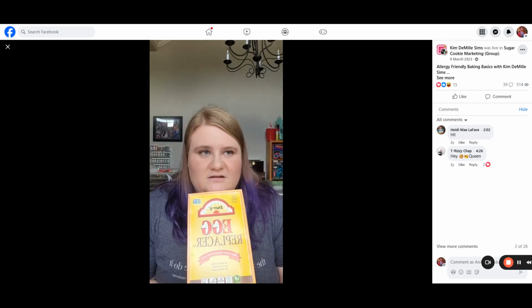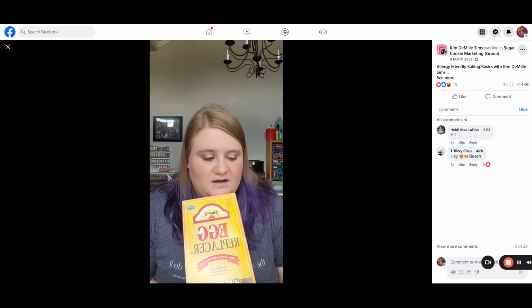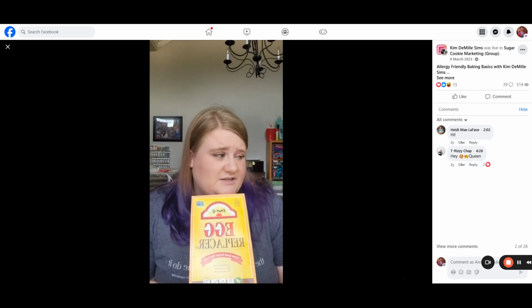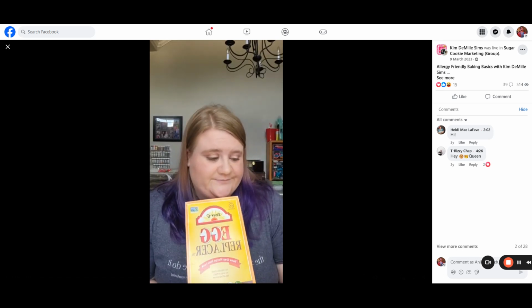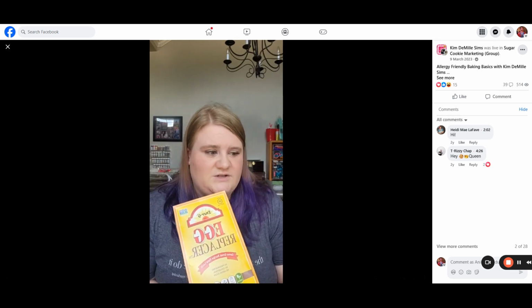I will say, I think it took me a lot longer to learn consistency in cookies with egg-free than it did with regular royal icing, because it is different. It takes a lot longer. Even in my dehydrator, it takes hours longer. It can take like 2 days to fully dry instead of 1. It's harder to write on, if you can get it to write on at all.